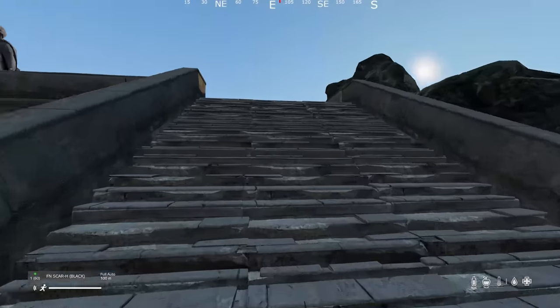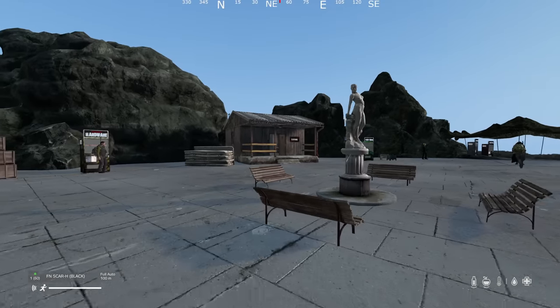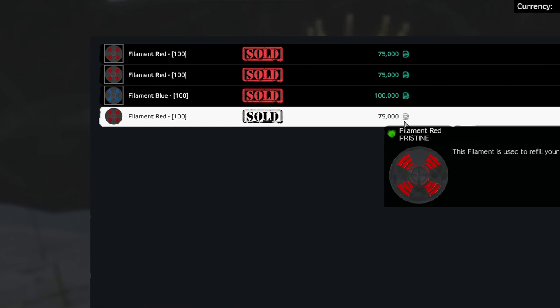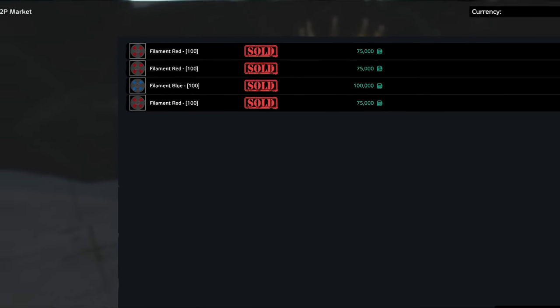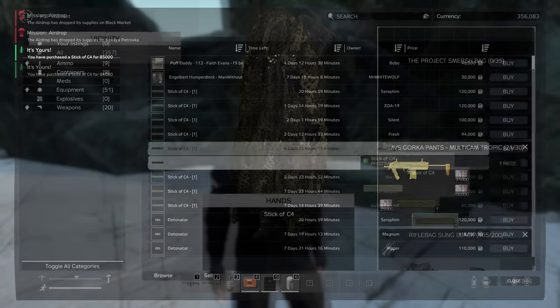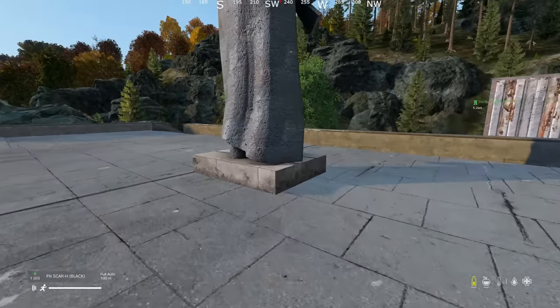And here we are at the Cliff Trader. Now, I'm hoping. Oh my god, they all sold. And with the cheap filaments coming in clutch, I bought some essential items and some more storage before heading back home. Right. We made some good money there.